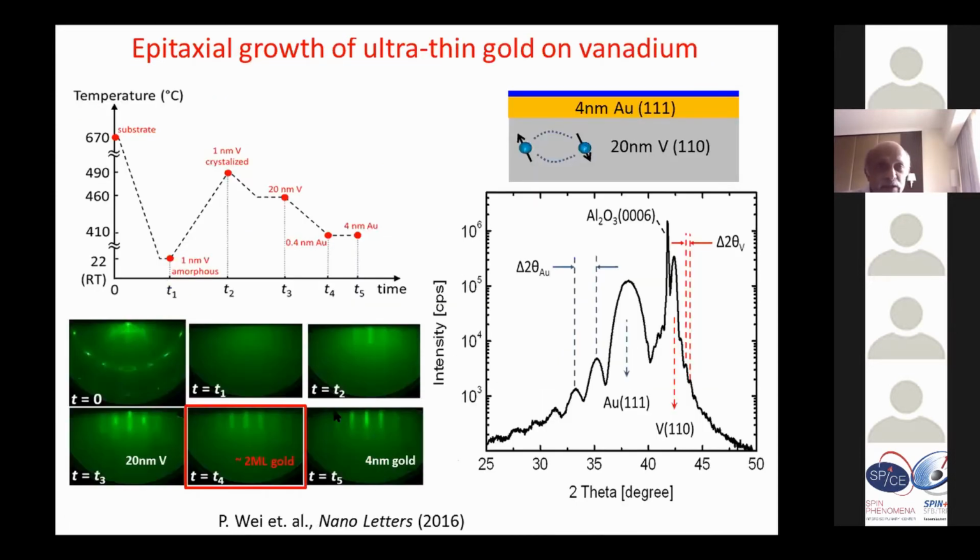Here is the way we set about the first step. The first step is to grow very smooth vanadium and also gold 111 on that. We chose vanadium because gold 111 matches quite well with vanadium 110. You can see from the RHEED pattern, it took some time for us to get to this level. We had to tune the growth parameters in different ways to make sure this works the way we want. This is all published, so you can find it in the literature.